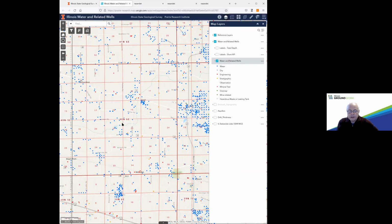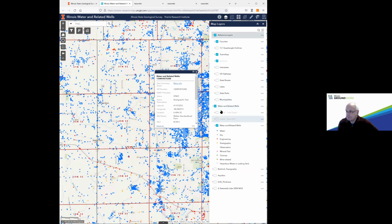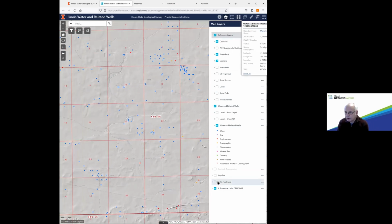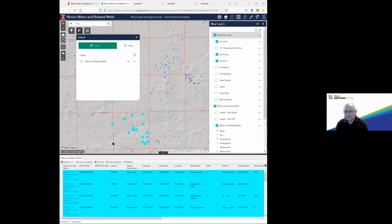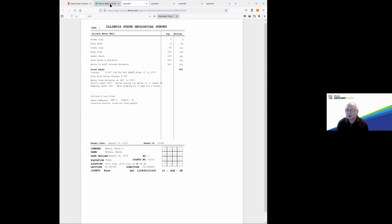This map service provides other layers with which you can customize your view. For instance, the statewide LiDAR, if you zoom in, can give us precise information about the superficial topography. And then there are other layers that you can explore at your leisure. This map service also lets you select groups of wells, which you can display in a table or export. And then you can either look at the reports individually or download them as you wish.